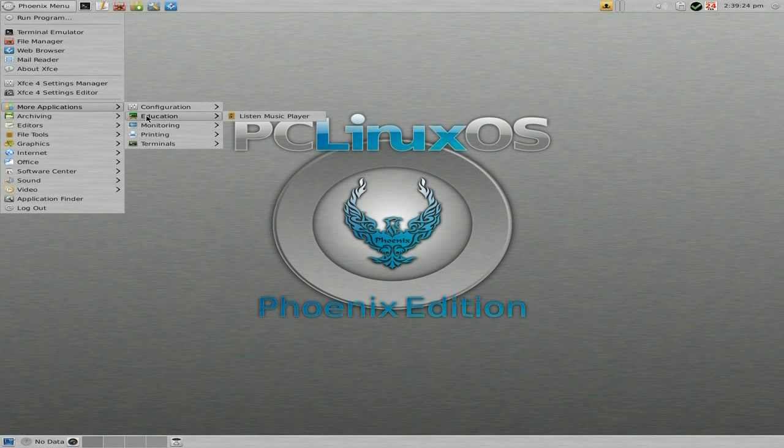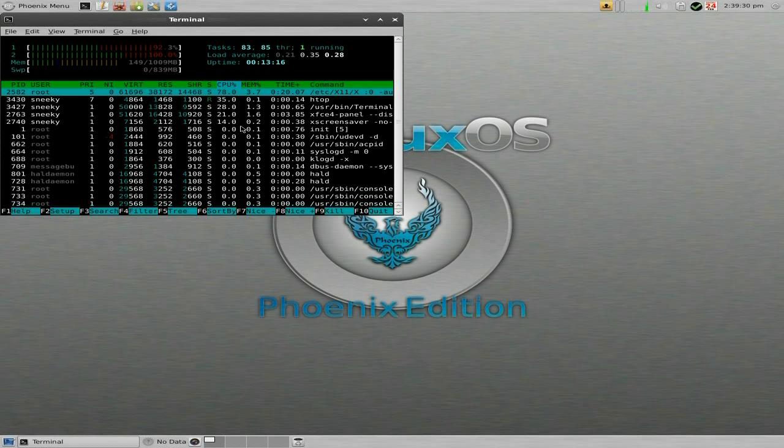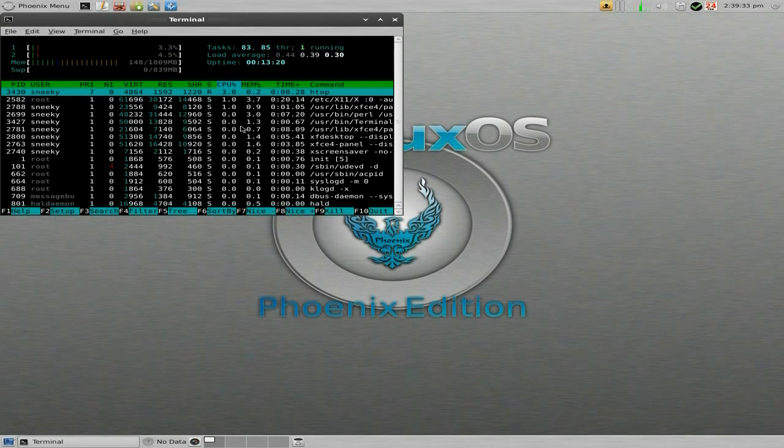What do we got? A music player? Oh, listen to music. Okay, it's different. Htop. Do you have a look at htop? Oh yes, indeed. Let's have a look. As you can see, boom. You're not using much of your CPU.